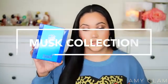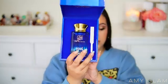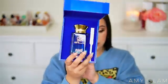They're unique, they're different. All right, this next one is Musk Collection. It comes in a dark blue box, and here is the packaging for this one. Here is the bottle. And this one I am going to give to my husband because this is way too masculine for me. I believe these are supposed to be unisex, but this to me is for a man. But I do think that it is really sexy. I really like it. And my husband said that it smelled really good as well. So I'm going to be giving it to him.